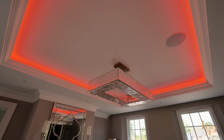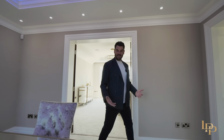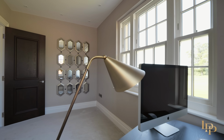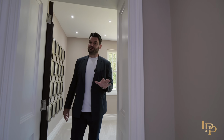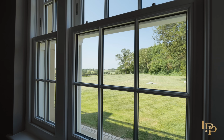And obviously, over the last couple of years, the home office has been one of the most important parts of any home, and actually one of the most searched things across the property portals. So this doesn't necessarily need to be a home office. This could be a playroom, but what a perfect space this is. TV on the wall here, love the feature mirror. Sound system throughout the whole property as well, upstairs and downstairs, and incredible views through every window.